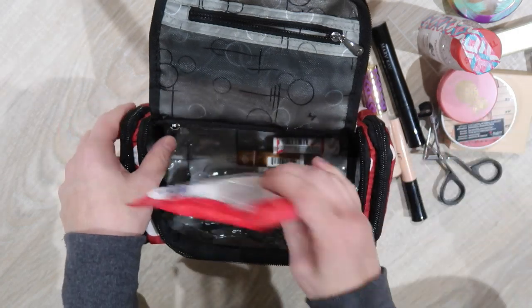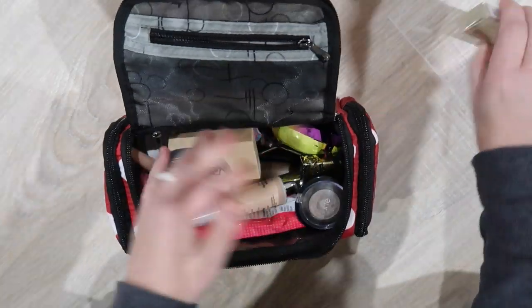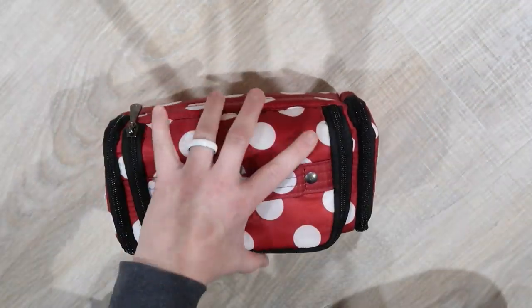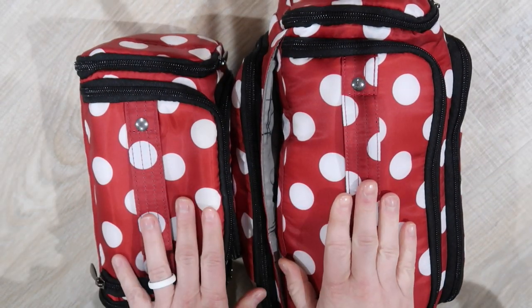So you guys, that is what I have inside of my mini trolley. And now they're ready for travel. So that is my mini trolley and my original trolley. And that is my Lug Trolley set that looks like the happiest place on earth, the original size and the mini size. And that's how I have both of them packed and how they will stay packed for travel.